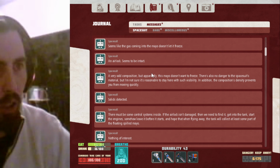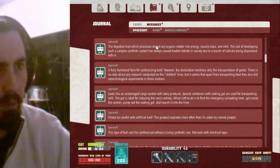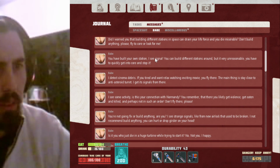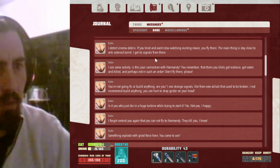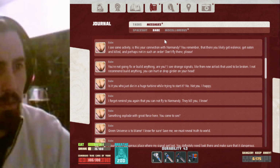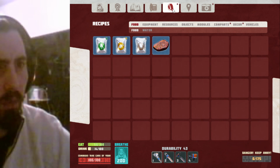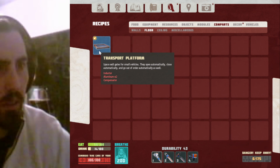Lots of stuff that I've probably already read. If someone can hear us, that's the funeral shuttle Normandy. Okay. Comparts. I don't know what's new. It's probably this thing. Transport platform, yeah.